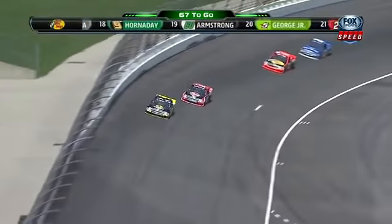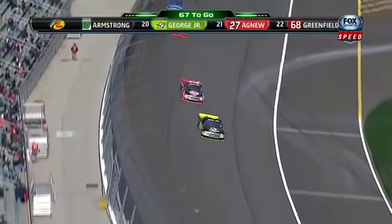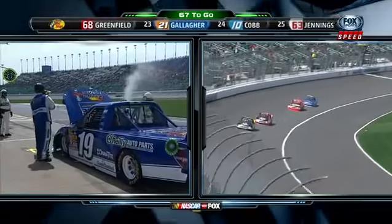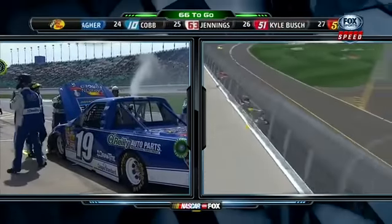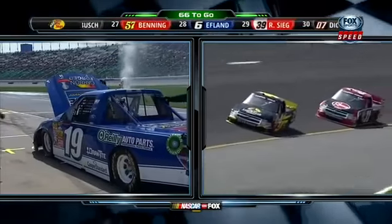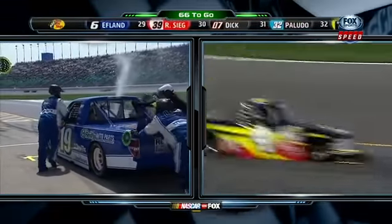Let's hear about what's going on with the 19, Hermie. Well, you guys talked about the same issue as yesterday. Lost an oil pump belt. And I can't see under the hood like they can, but the crew guys raised the hood and said, cut it off, go to the garage. 19, engine trouble. What a tough break here.